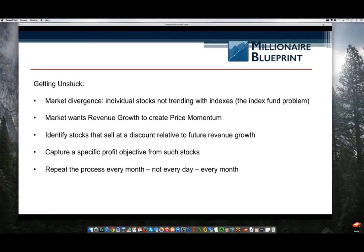I want a 20% profit target versus a 10% loss target. So my maximum loss on a trade would be 10%. My maximum gain would be 20%. So operating at a 2-to-1 risk-to-reward ratio.